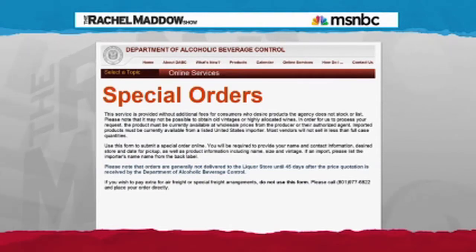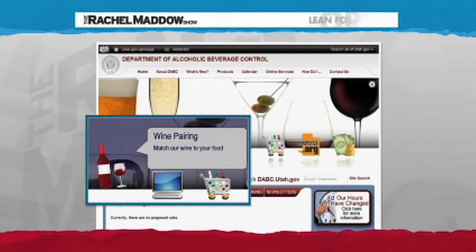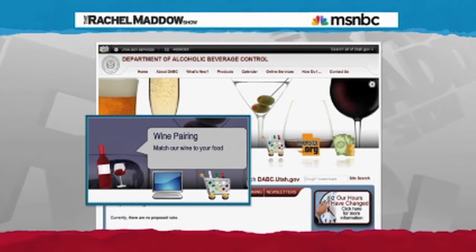There's a whole section of the state government's website about how to best pair the wines of the state of Utah with various types of food. And this is not like a tourism thing. This is not an export thing. This is not just wines made in Utah. It's wines from everywhere, but the state has to get them for you.